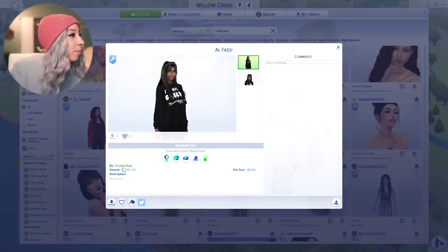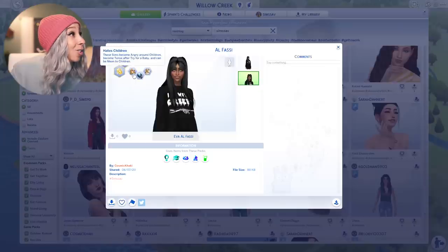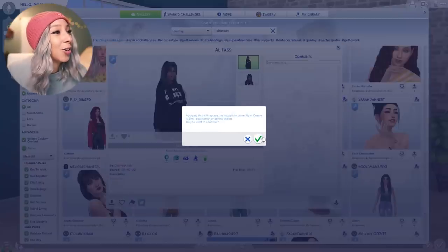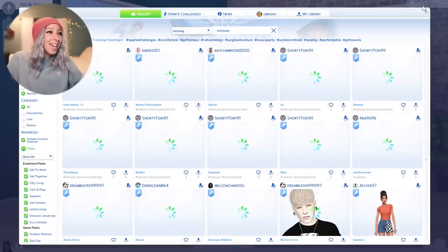Alfasi, is that her name? By Cosmic Khaki. She hates children. She's a klepto and erratic. I think we're gonna have to check her out. So that can be our first one, which is really, really exciting.